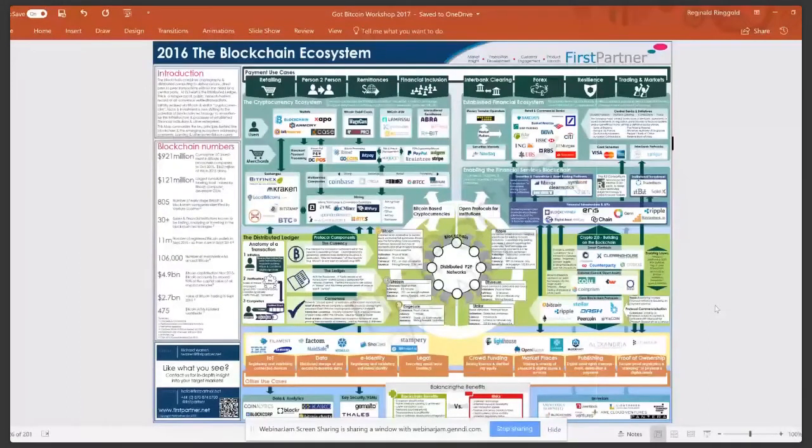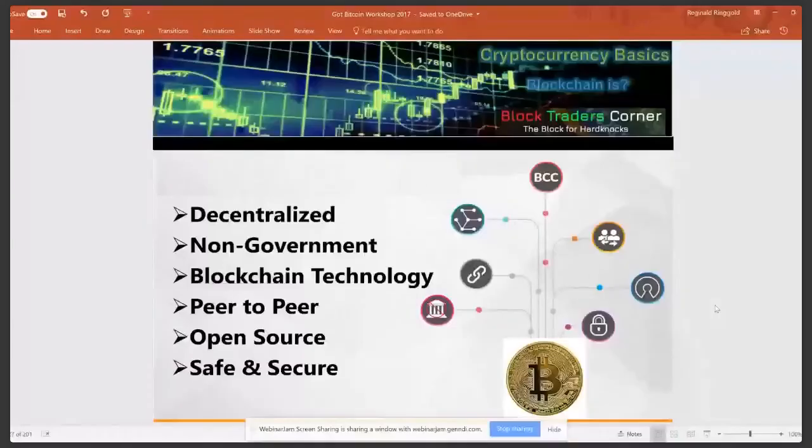Okay. So what is blockchain? Blockchain, I've been hearing a lot about the blockchain. Is it a block with a chain on it? No, that's not the case. Blockchain is decentralized. That means there is no one central location that can be hacked or attacked, so to speak, or shut down. It's non-government, and that's what makes it powerful. Remember these bullet points here, because these are some of the things that you want to kind of shape your focus around as far as these coins are concerned.